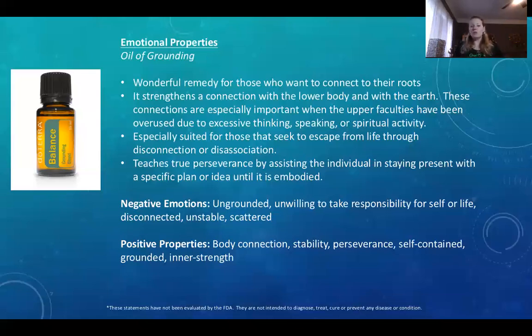It teaches true perseverance by assisting the individual in staying present with a specific plan or idea until it's completed. So instead of running away from thing to thing, it helps you stay there. Negative emotions that it can help with are feelings of being ungrounded, unwilling to take responsibility for self or for life, disconnected, unstable, or scattered. Positive properties of Balance are going to help you feel that body connection and stability, perseverance, self-contained, grounded, and inner strength.